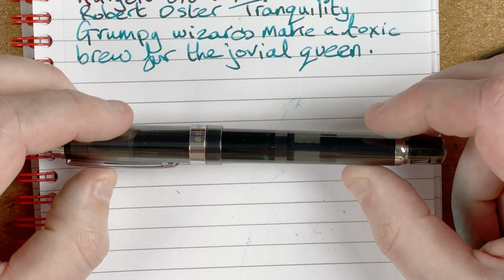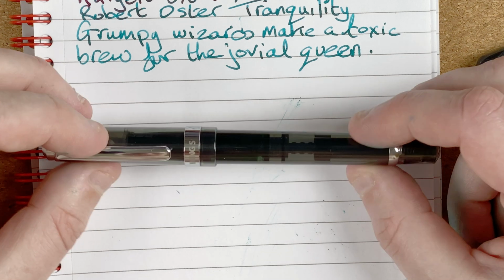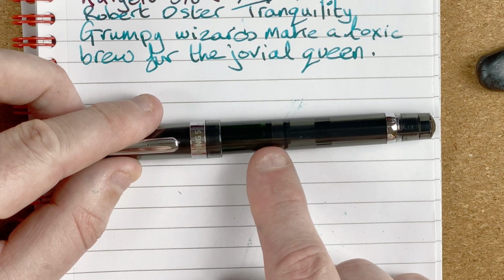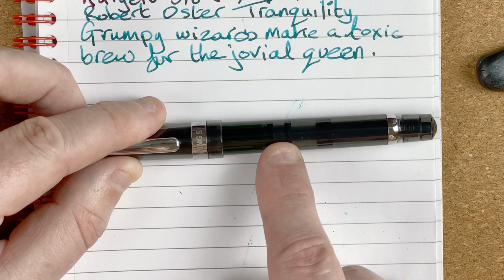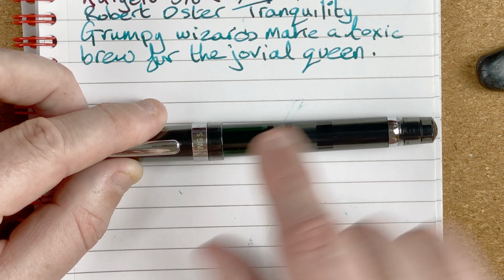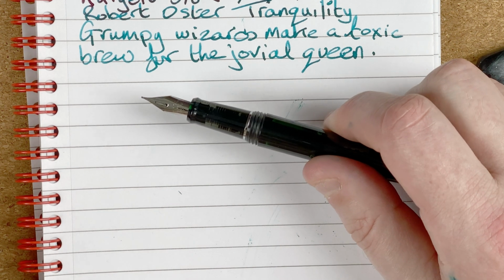I love the transparent black colour. Now there's 3 or 4 different colours that are available in this pen, but I love the transparent one. Yes, I can see my mechanism. And in a way, this is one of the downsides of a piston filling mechanism. Nearly 2/3 of that barrel is taken up by the mechanism, which doesn't leave much for ink, does it? Let's take the cap off. The pen, there we go, there's a nib.